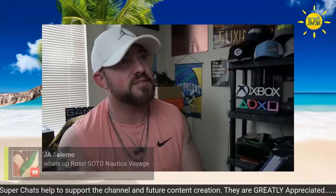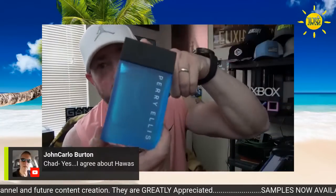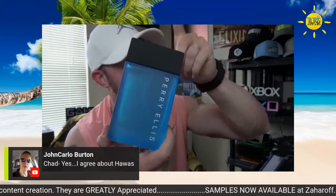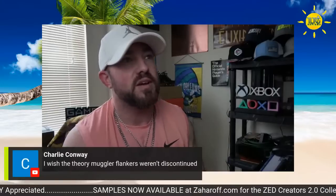Scent of the day, good stuff. Nautica Voyage. If you like Nautica Voyage, I suggest checking this one out. Spicy Nautica Voyage. This is Perry Ellis Pure Blue. I agree. Mont Blanc smells synthetic for me. Then you won't like Hawas.